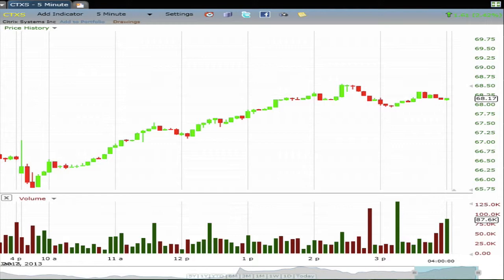Citrix, also a nice chart pattern after the initial sell-off. As the market was going to new lows, Citrix was going to new highs. That's a sure sign of relative strength, so we were watching this one to make a nice move, enter into a few trades, and you could have done the same. You could have had a couple of opportunities here, especially in the late afternoon, to make some trades.